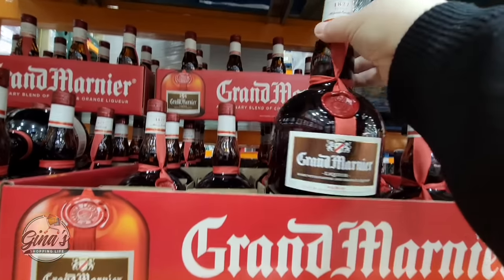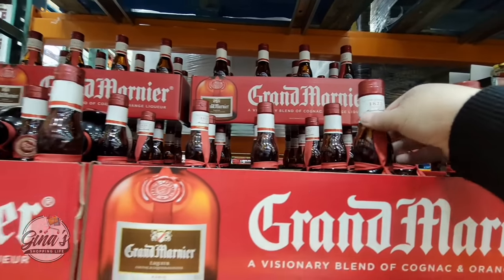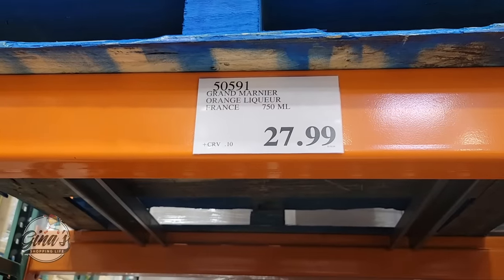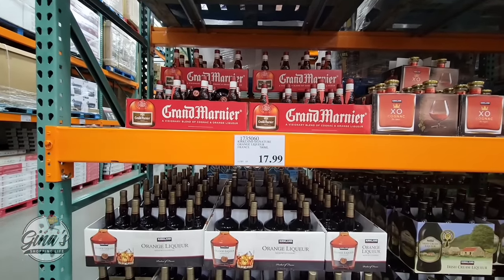I do have this bottle here at home because this one will last me about 1.5 years. And so the Kirkland one is really new, $27.99. And you can see there is a $10 difference between the two.